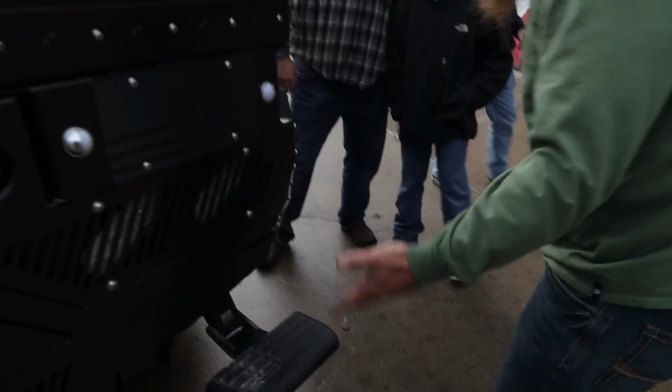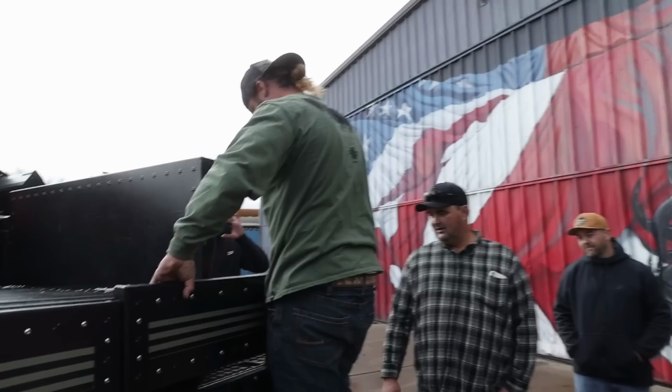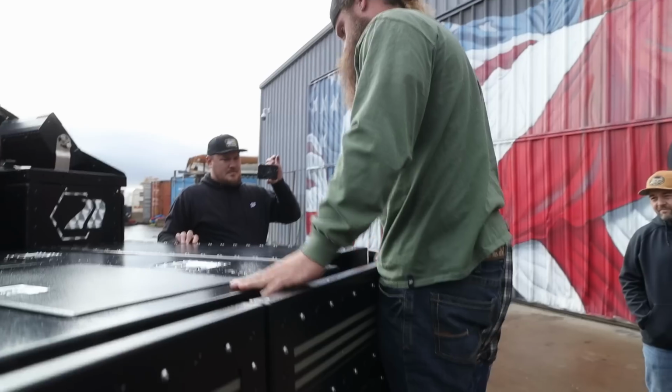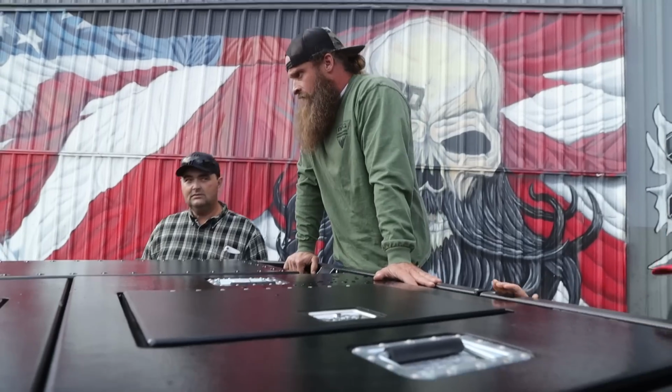Then you got right here, in case you need to get back into the back of the truck, you got steps that come up. Ooh. These will pop off. So if you ever need to just get right into there and slide these boxes out, you can do that pretty easy. We have just this bed made by Highway Products.